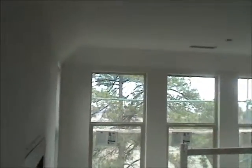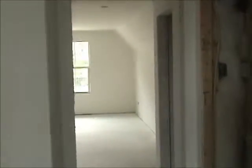Bedroom closet, not enough light in here to really see. They put the drywall up, and they've got a coat of primer on. It's looking good. We're getting excited. Master bath, master bath shower. Water closet. Master bedroom. Connor's closet.